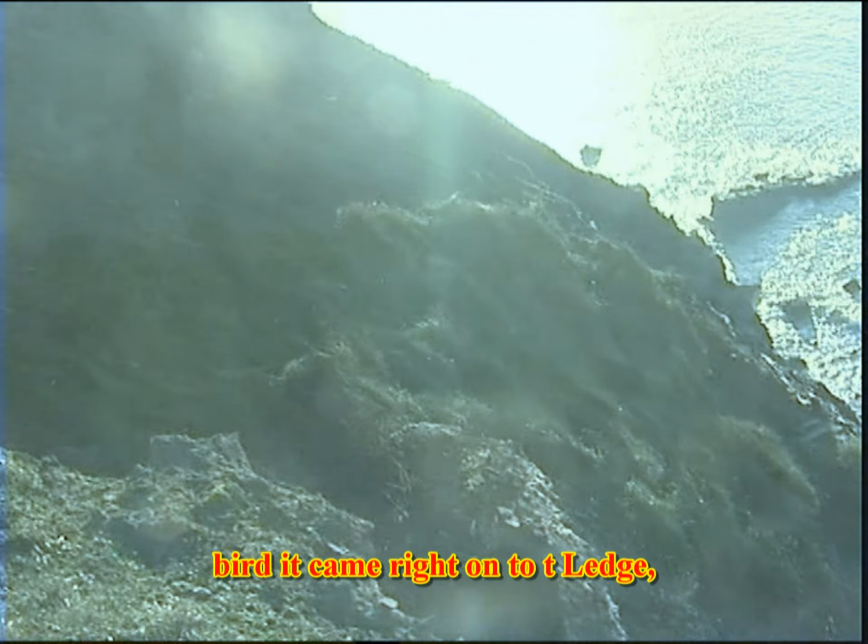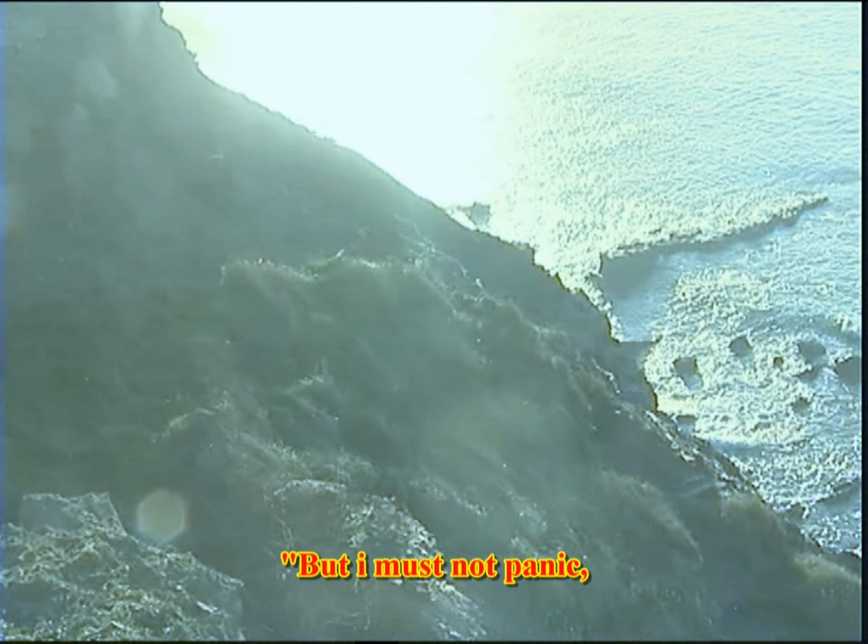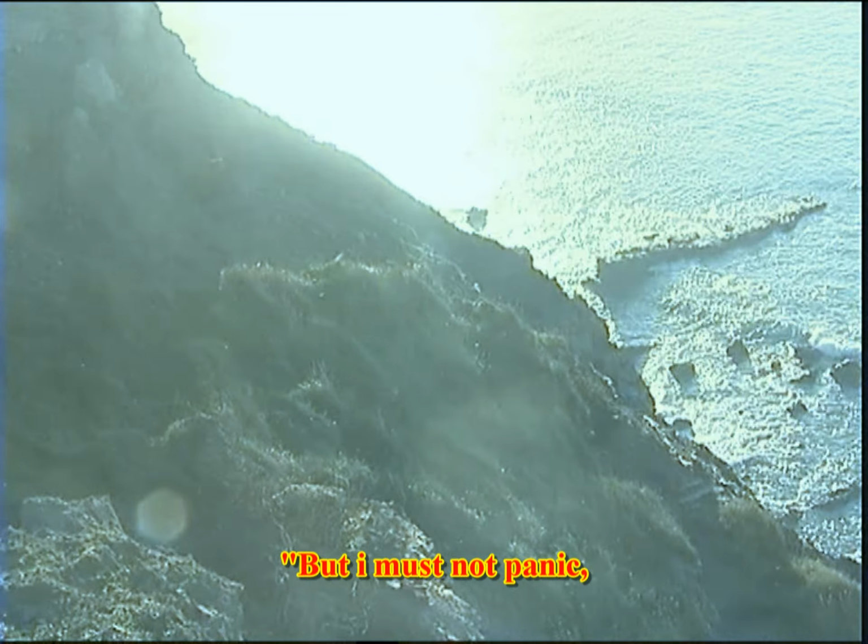Whoa. Oh, look at that bird. It came right onto the ledge. And then when it saw me, it hopped off. But I mustn't panic, because otherwise I'll go over the edge. Now there it is, another bird there, on the ledge. If I just wait here, it might come back. Oh, there it is. There it goes. Wow.